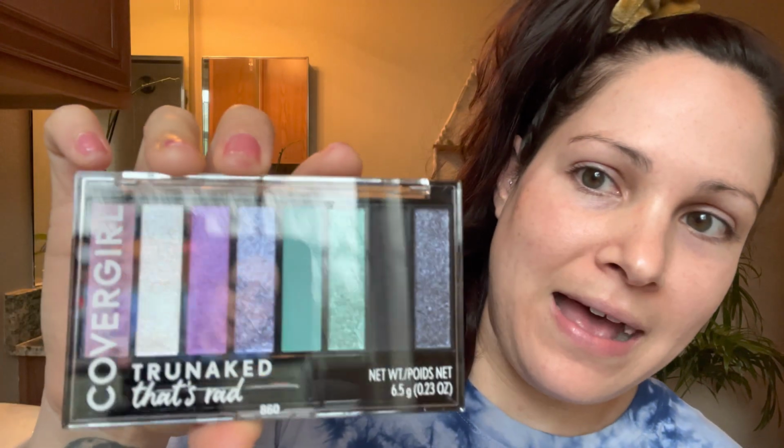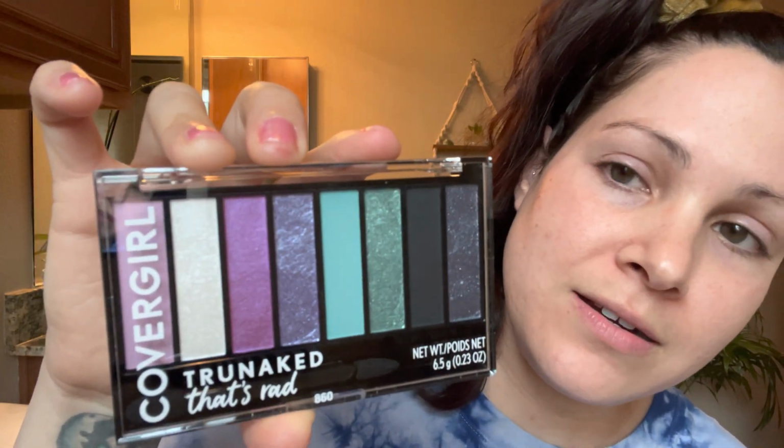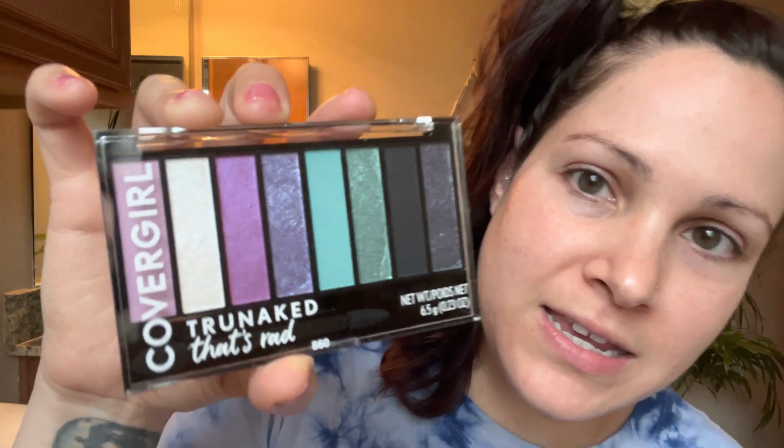Okay. So today's video was inspired by this palette that I recently found. True Naked That's Rad palette, and it's really pretty. It has really bright, vibrant colors like magenta, turquoise, glittery, sparkly, pretty 80s. It screams 80s. The names of the colors are very well suited for the 80s. We have leg warmers, take a chill pill, scrunchie, no da, bodysuit, totally tubular, bangin', and pump it up.